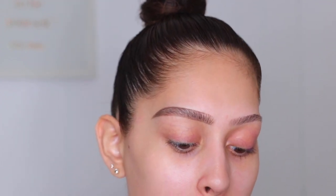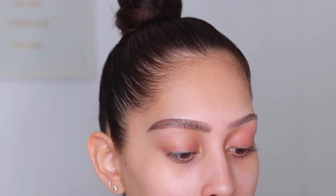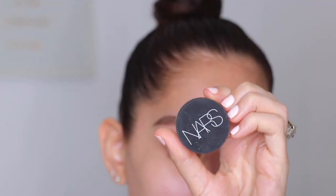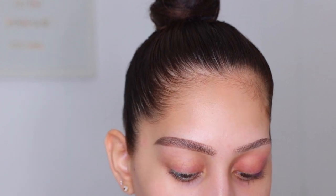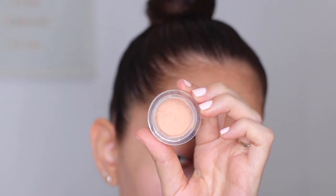So to clean up my brows, I always use the NARS Soft Matte Complete Concealer. This one is in the shade Creme Brulee, and this is what the concealer looks like right here. It is just a pot concealer, and it's honestly amazing for this, you guys. It's not too thick. It's just the perfect consistency to carve out your eyebrows.